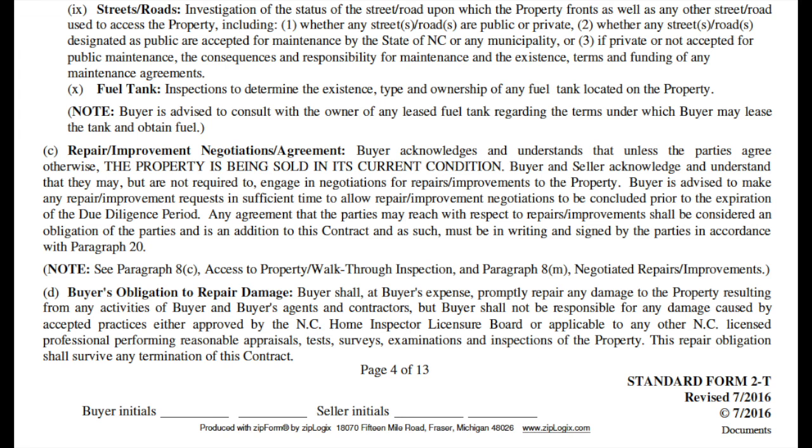It's a waste of ink. It's a waste of characters in the MLS because every property is sold as is. During the due diligence process and during the inspections, you do have a list of things you would like the seller to fix, but those are requests made by the buyer to the seller. The seller can say yes, no, or maybe.